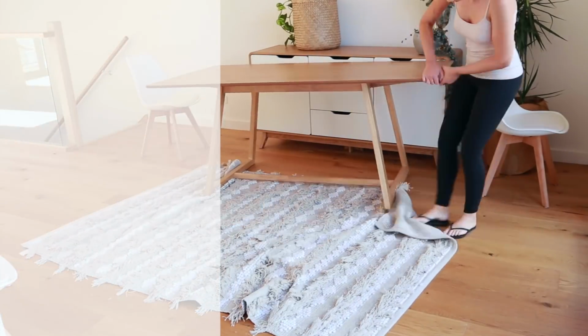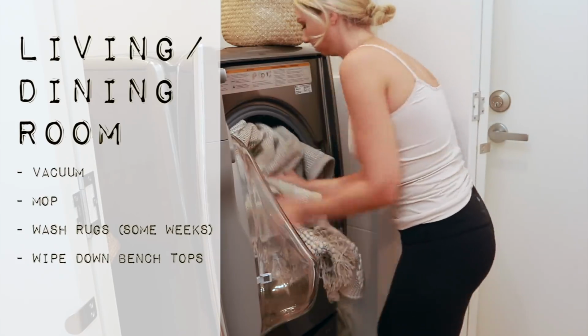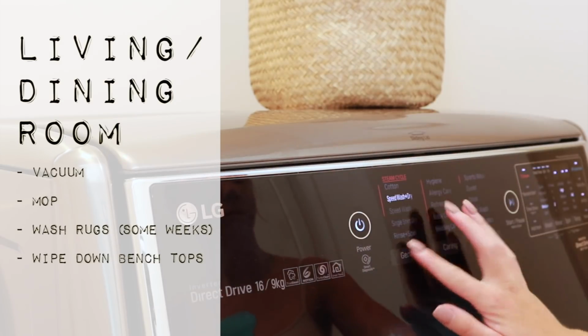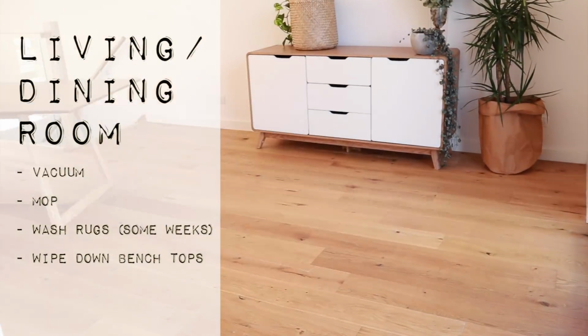So for the living and dining area, I like to take the rugs off and give them a wash. I don't wash them every week, but I do remove them so that I can do a good floor clean. So the top machine on the LG Twin Wash is big enough to fit the rugs in, which is amazing. So that saves me so much time, so I don't have to take them somewhere else to be washed. I can just wash and dry them and clean them at home, which is so easy.